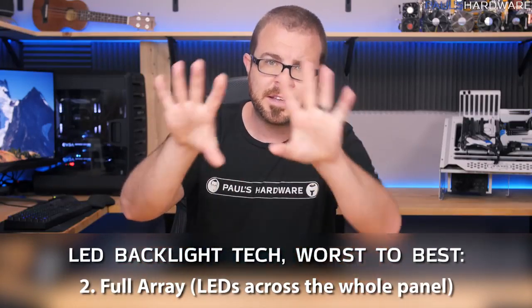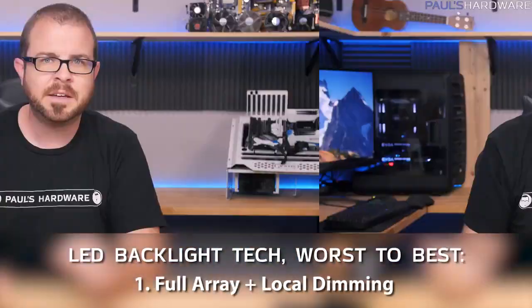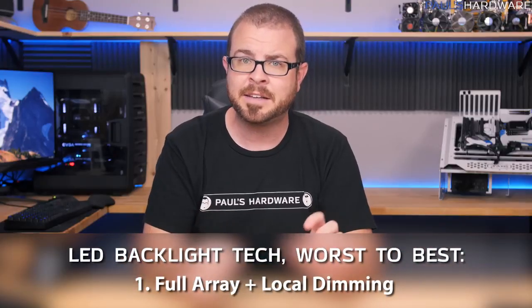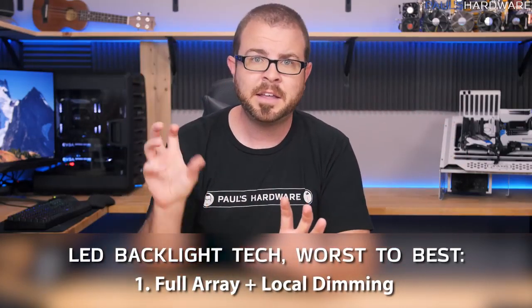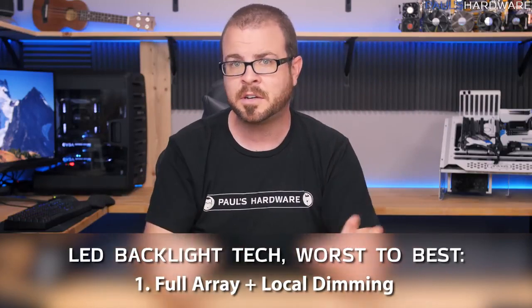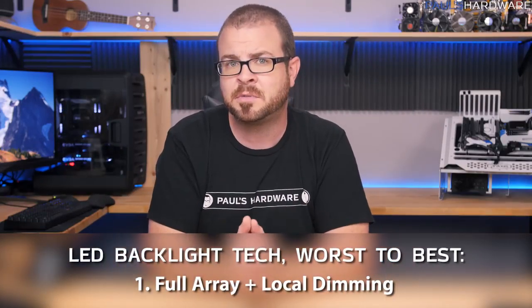Step up to full array, and that puts LEDs across the entire panel versus just on the sides or the edges. And then the best option you can get for an LED backlight is full array plus local dimming. So you have LEDs covering the back, and then it can actually dim parts of the screen that should be dark for darker scenes. That will give you much deeper blacks, as well as the best contrast ratio available.